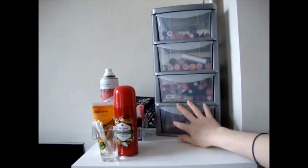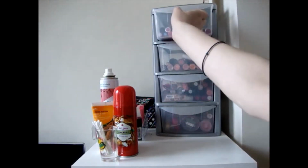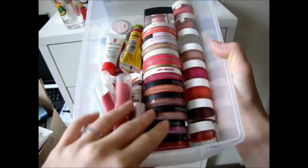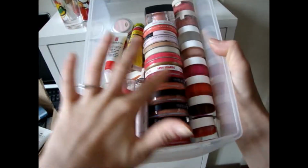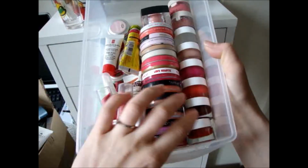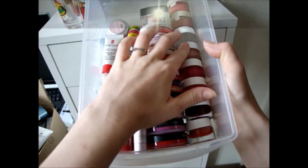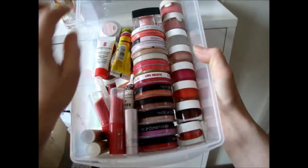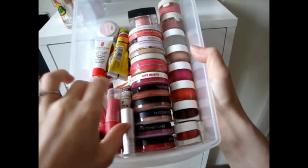So in this plastic drawer unit here I have lip products, so we'll start from the bottom actually because that's kind of how I see it. This drawer has lip balms and tinted lip balms more down this side, so I've got the Sleek Pout Polishes. These ones here are MUA ones, I don't think they do them anymore. There's a couple of Topshop ones up here which are really good. An Elf one which I'm not so fond of.